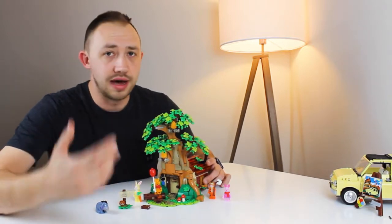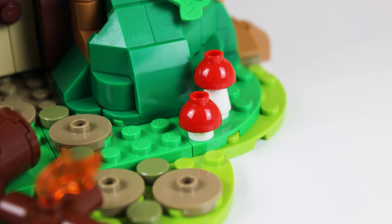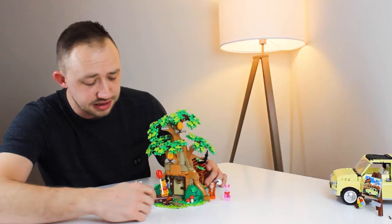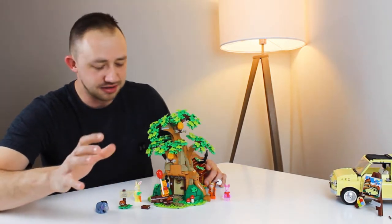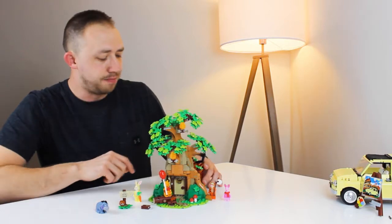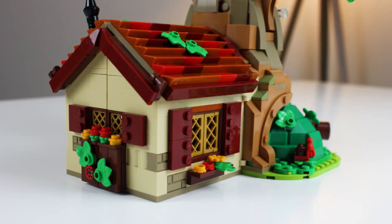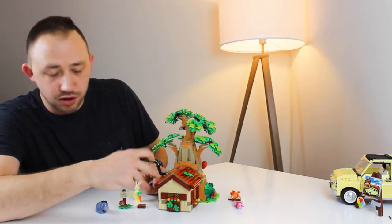So design-wise, there's a lot of cool elements. A couple things I'd point out. We got a few mushrooms here at the front of the entrance to Winnie the Pooh's house, which I thought were really cool. Little log with some fire, which is really nice, and then the log that Winnie the Pooh sits on is cool. Honey throughout, obviously. So we got all kinds of honey barrels. We got the little bees swirling around in the tree, around the beehives. We've got some little flowers underneath the windows around the house, little ladybug on the back of the house. I love the little chimney kind of coming out of Winnie the Pooh's roof there.